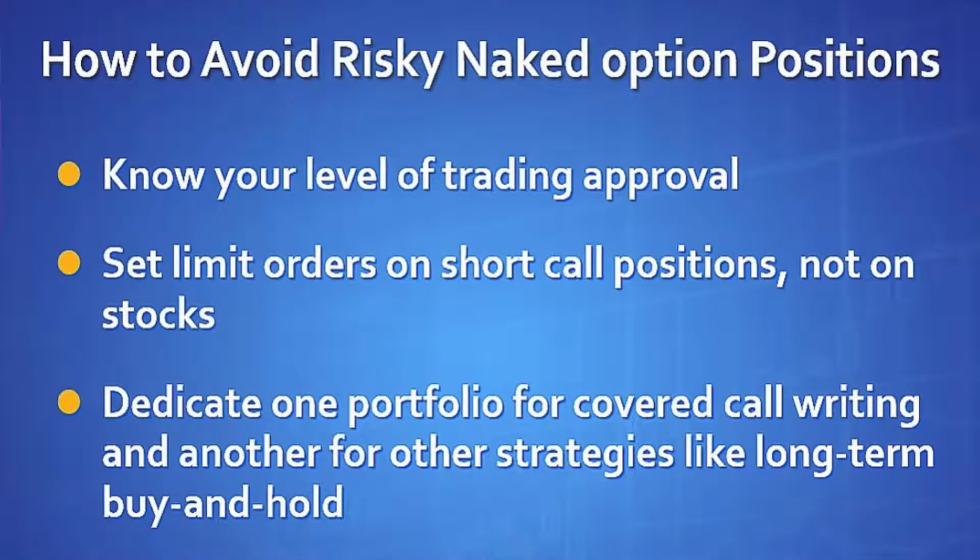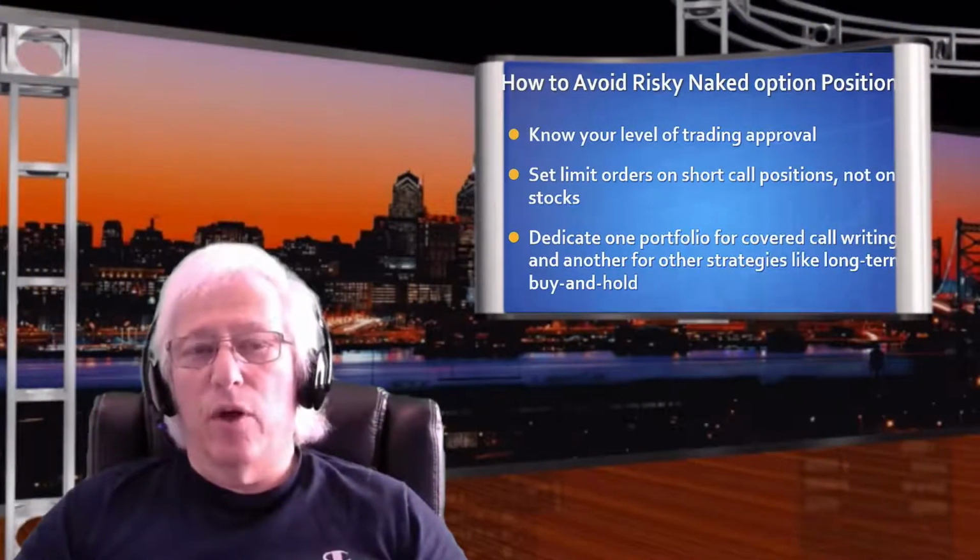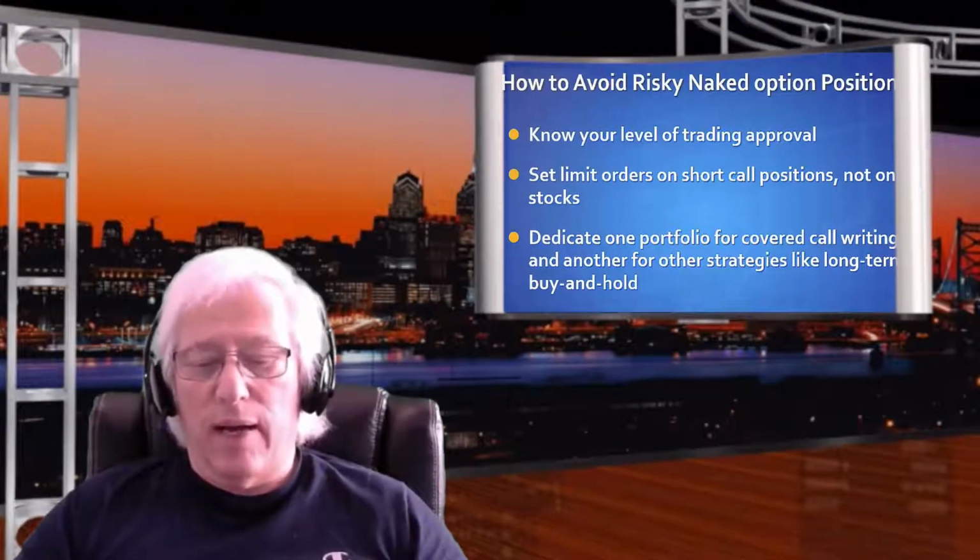And that's basically what covered call writing and selling cash secured puts is all about. So how do we avoid a naked options position? What happened here with Martin? Well, it's incumbent upon us to know our level of trading approval and the types of trades that our broker will permit. In this particular case, if Martin was aware of the fact that he could use naked options trading, perhaps he would have known not to set that limit order on the stock itself.